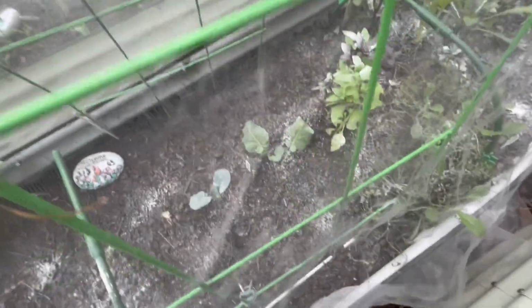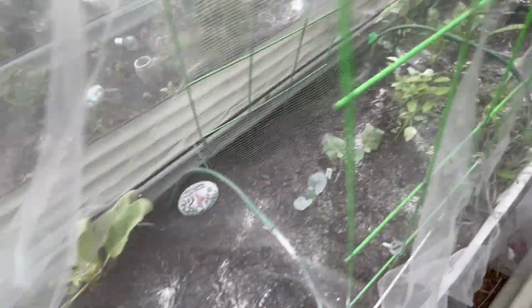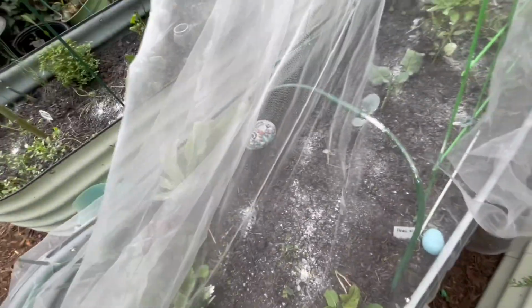So yeah, I want to make sure I keep these covered. I don't want anything flying in there. Tomato row.